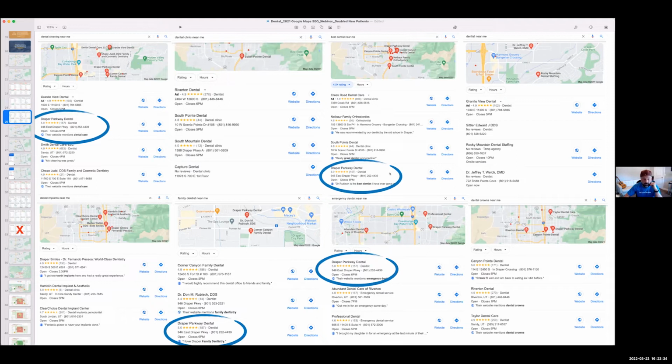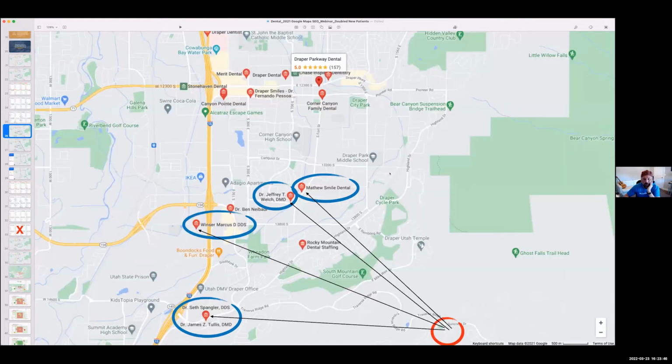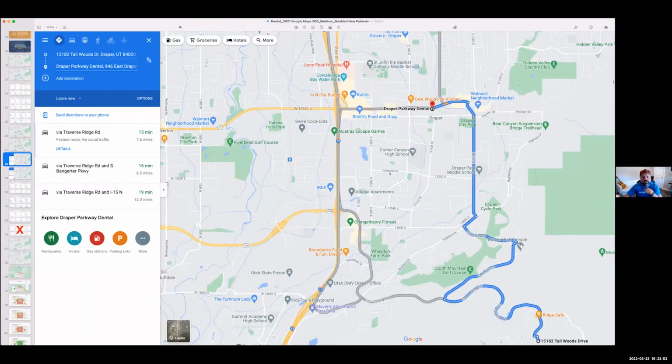They were listed 4 times. Draper Parkway Dental. You can see they rank for dental cleaning, best dentist, emergency dentist, and family dentist. Okay. Now, where is Draper Parkway Dental? They're clear out there. They're 7.5 miles away from my house.